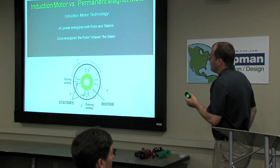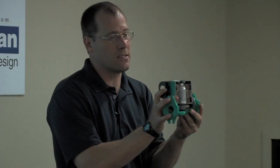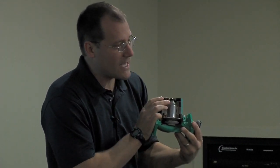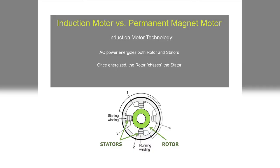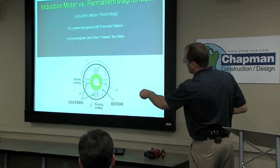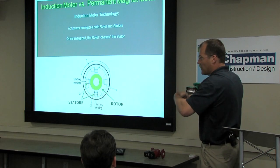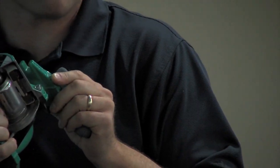Induction motors versus the permanent magnet is that ECM motor we talked about. An induction motor is this guy. It's the one you see everywhere with the windings around the piece of metal that, once energized, are magnetized. An induction motor has to energize both the rotor and the stator. If you think about it, the rotor is the shaft and the stator is what the windings are around. It has to energize them both, and this guy has to try to chase it. So think of it as both of those having to be energized in order for it to work.